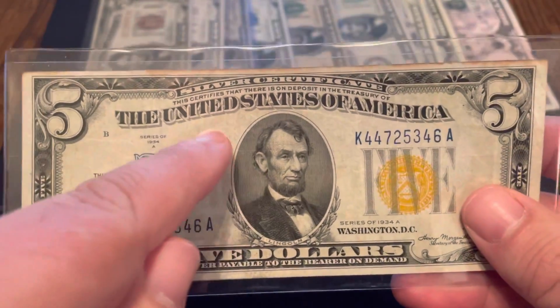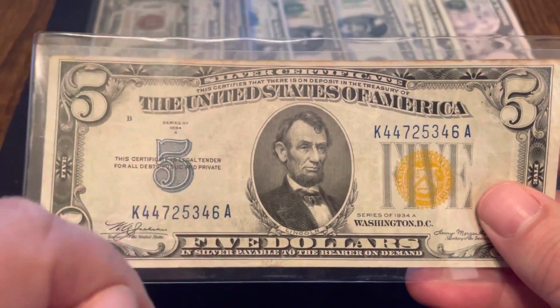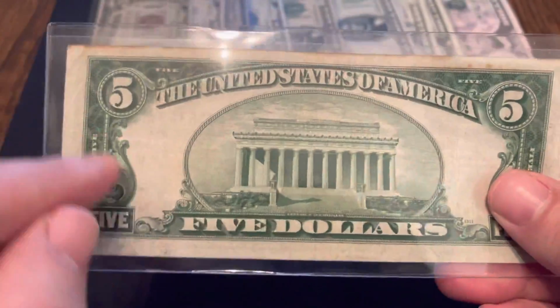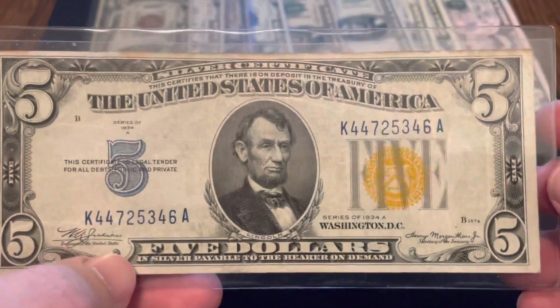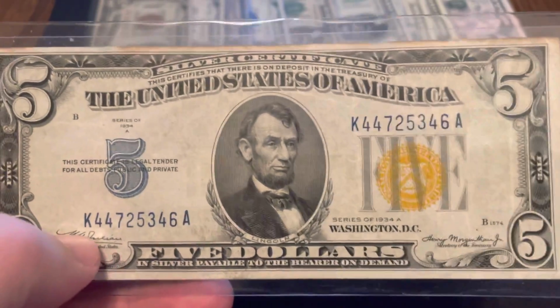Now, I want to just count this. You've got the color of the paper, that's 1. You've got black ink, that's 2. You've got blue ink, that's 3. You've got the yellow ink, that's 4. And you've got the green ink, that's 5. You have a 5-colored note. Now, yeah, they didn't actually print a color for the background, but it doesn't change the fact that it's still there.